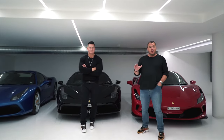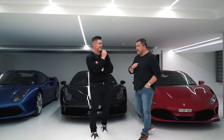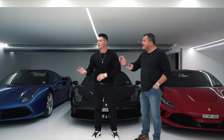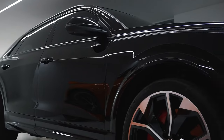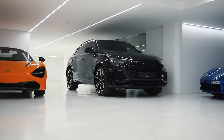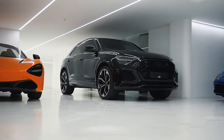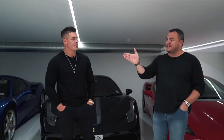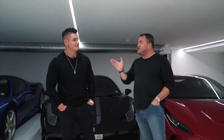I was going to say, well, you've got to have an SUV in a collection. It doesn't matter what SUV it is, but you've chosen one that for me is one of the most understated vehicles. People that know, they know, right? They look at it and go, man, that's awesome. Why? Well, it's the same platform that the world's fastest SUV is based on, and that is, of course, the Audi RS Q8.